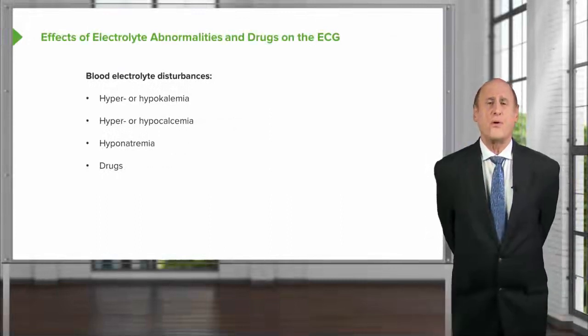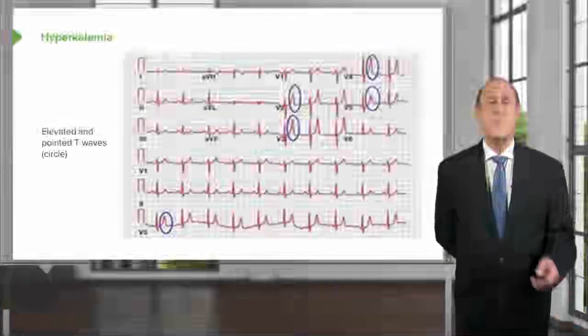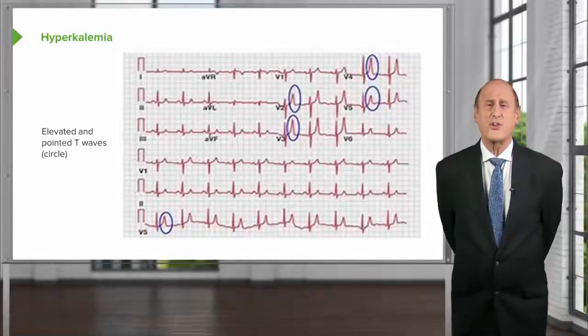They happen all the time, and they cause abnormalities in the ECG that are non-specific. That is, they don't say to you, oh, this is hypokalemia. Let's talk about hyper and hypokalemia first. All right? This is an example of hyperkalemia. Notice how sharp and pointed the T waves are.